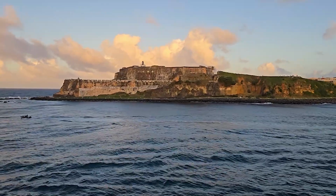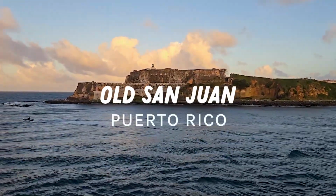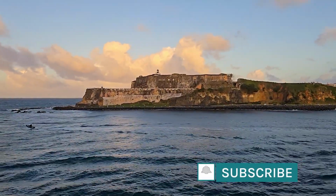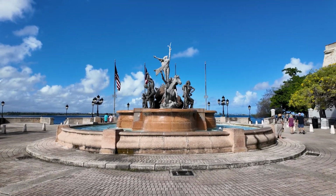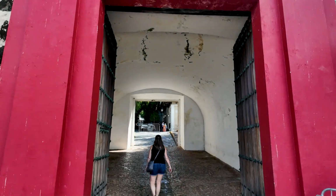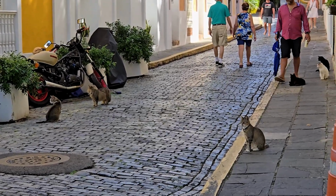Old San Juan is a popular tourist destination full of colorful charm. There's beautiful colonial architecture, historic landmarks and attractions, military forts, amazing restaurants and cafes, and stunning ocean views. Whether you're visiting for a weekend, a week, or just for the day as a cruise stop, there's plenty of activities and attractions to keep you busy. Plus, there are plenty of cats to befriend as well.